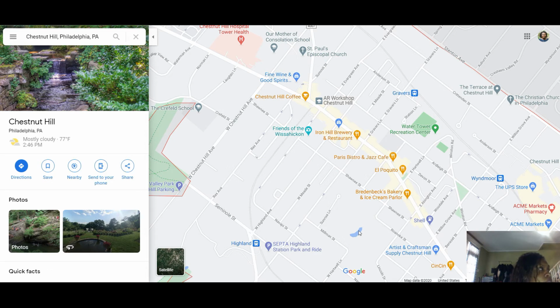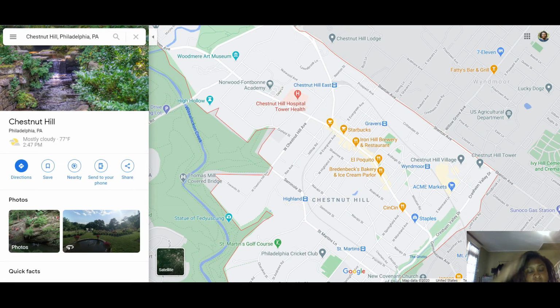Chestnut Hill consists mainly of row homes. There's also twins as well as singles. The single houses look like regular houses. They're just there, and you have a little bit of land on the lot.